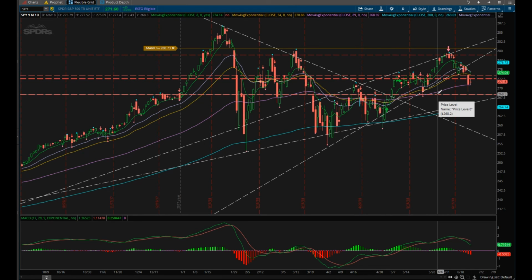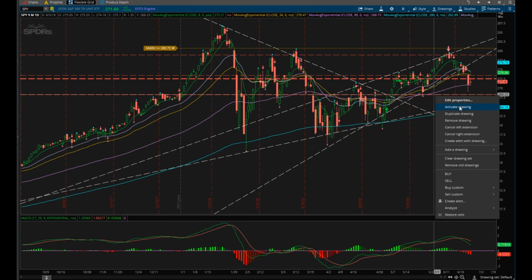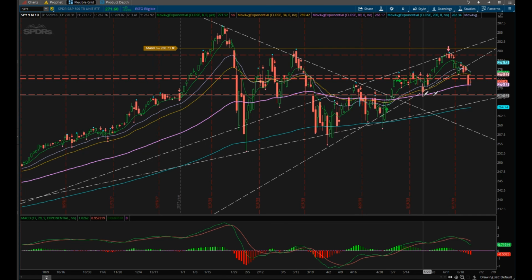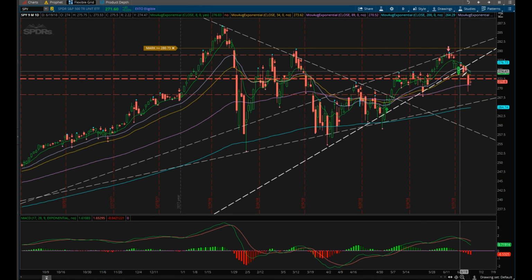I thought that this level is important, so I'm going to activate this so you can see that one of the points of support is given by this value right here. So we see that in this support it found some resistance, especially in this area here. Now it found support here, and then the second time found support, made technically a little higher high in this area of this support. So this is probably positive.